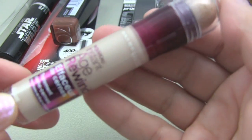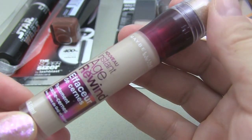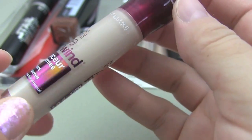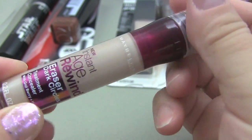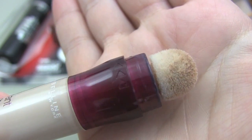The next couple of things I got are from Maybelline, and this is the Age Rewind eraser, or whatever you want to call it. I had a couple of these before and I decided to repurchase one because it works really good. I really like how it has this little sponge. I already started using this one.